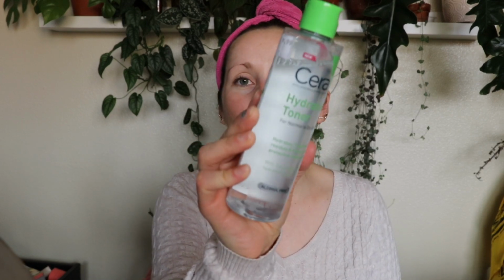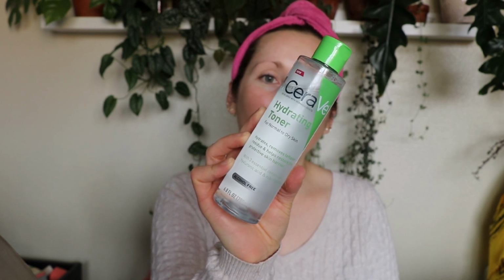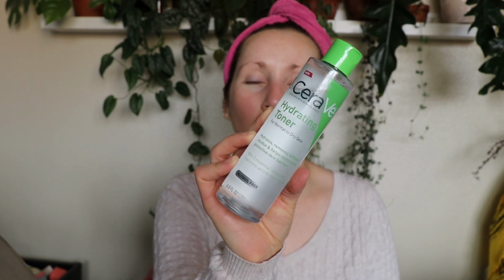It has 3 essential ceramides, hyaluronic acid, and niacinamide. It's also alcohol-free and fragrance-free. No greasy feel, non-comedogenic, which means it won't clog your pores. They do say to use this on a cotton pad, like your traditional astringent toner, to put on a cotton pad and swipe it all over your skin. I do like to just put this in the palm of my hand and then pat it into my skin. That's how I like to use hydrating toners. Oh, this feels so good. I've been really, really enjoying this.